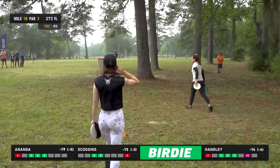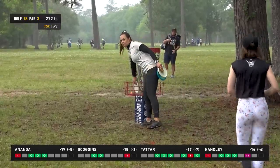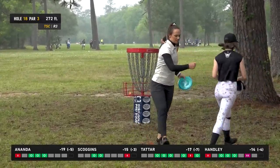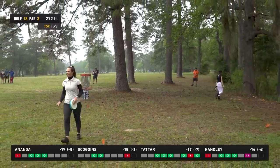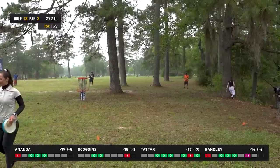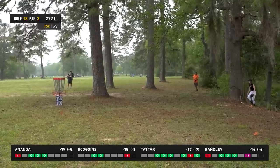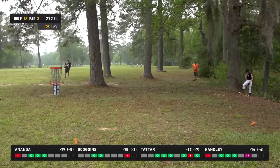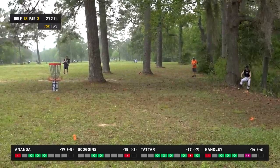What a putt. Kristen Tattar finishing off her tournament with a birdie to move to 17 under. And so Sai just has to lay this one up. She will be crowned Silver Series champion here on the Disc Golf Pro Tour.